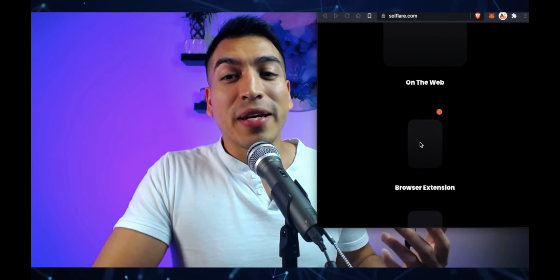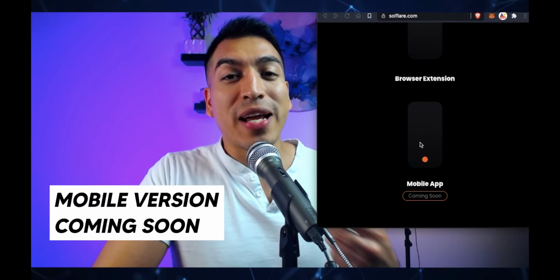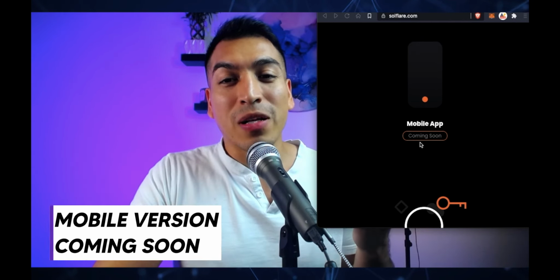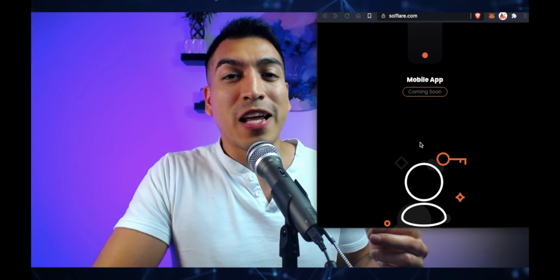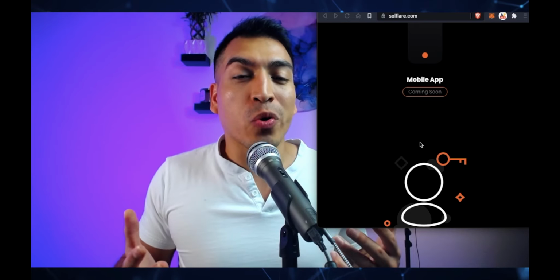And as of right now, they are a web wallet, but they do have mobile app functionality coming very soon. So if you want to be able to use Solflare on the mobile app, I would keep a close eye on this to see when they're going to release that mobile app, so you can have both a desktop wallet and a mobile app to conveniently access your crypto from anywhere.